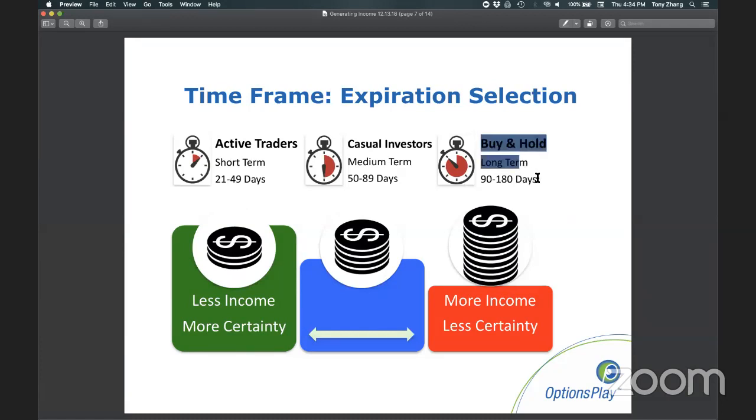If you're a long-term buy and hold investor, meaning you look at your portfolio once a quarter, I wouldn't recommend that you sell weekly options, because you simply may not have enough time to manage every single expiration cycle. So you do want to sell longer dated options. And then some of you will be somewhere in between. This is where you want to sell monthly options. 1 to 2 month options is usually a good starting point for those of you that are casual investors, that you're not buying and you're not trading very actively.